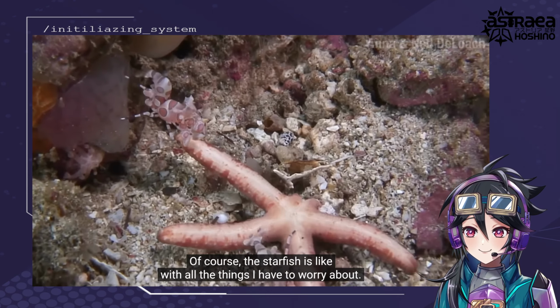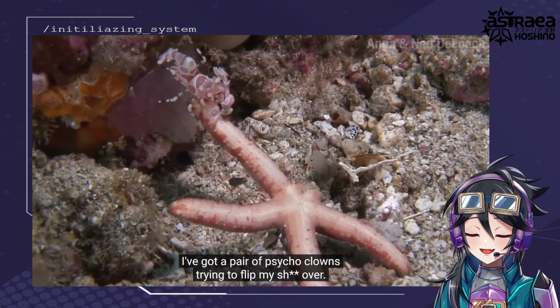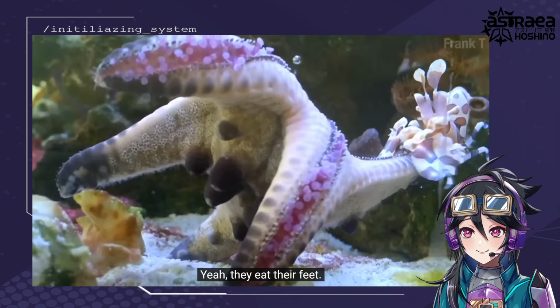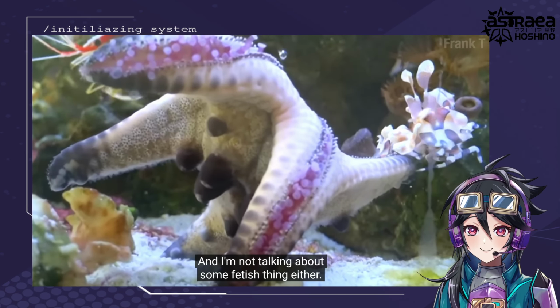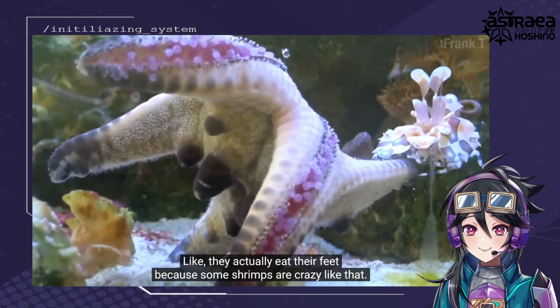Of course, the starfish is like, with all the things I have to worry about, now I've got a pair of psycho clowns trying to flip me over. And you know what the shrimp do when they flip that starfish over? Yeah, they eat their feet. And I'm not talking about some fetish thing either. Like they actually eat their feet. Because some shrimps are crazy like that.